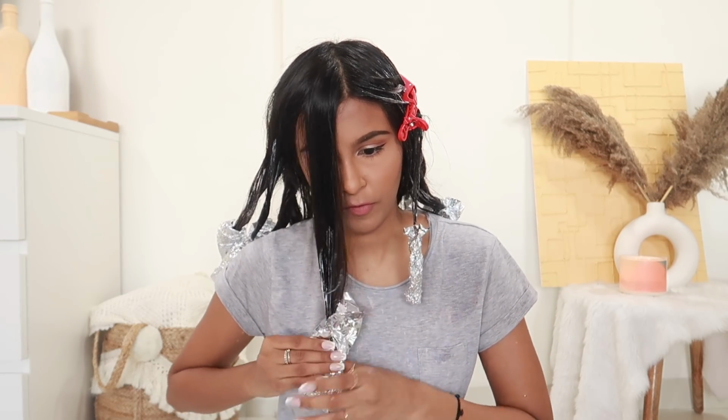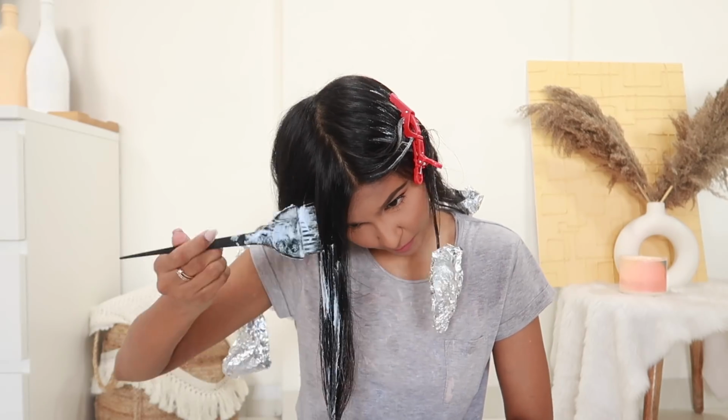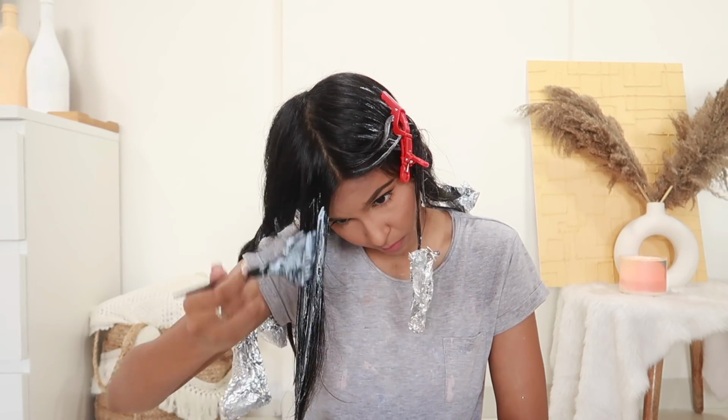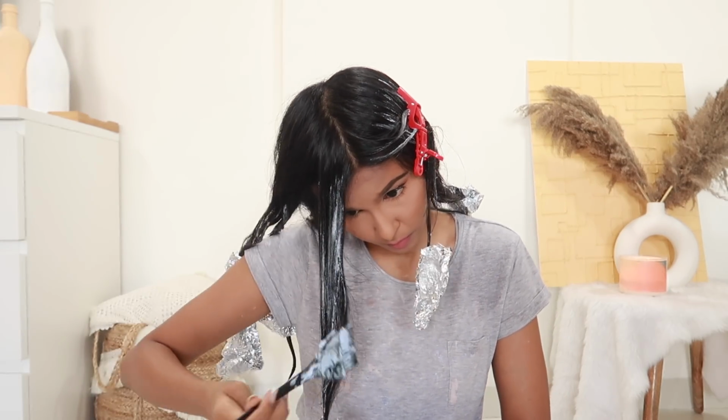Now I'm doing the front piece. So again, just concentrating the color in the bottom. And then I'm going to actually take the bleach really close to my roots for that money piece effect.